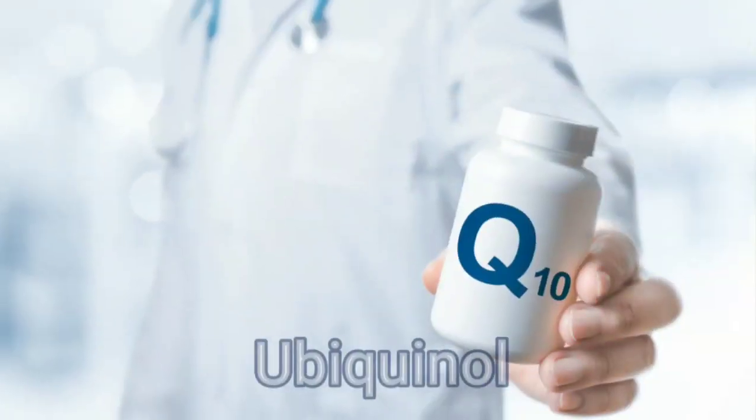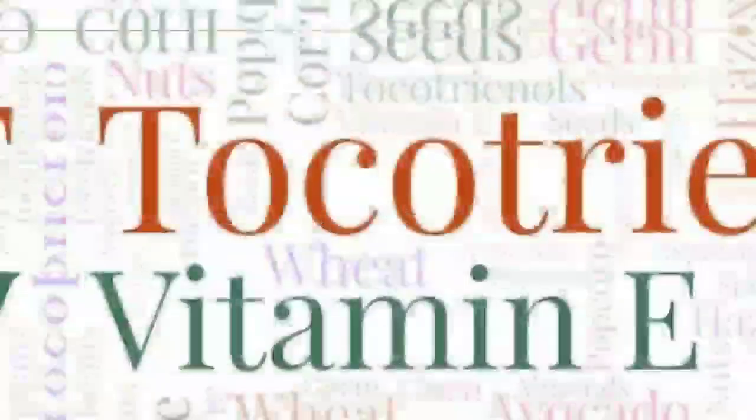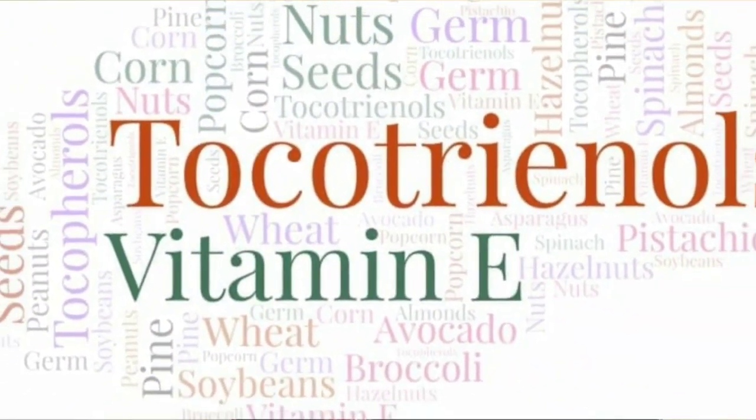Some nutraceuticals have also been shown in various studies to help improve the function of the heart. They are ubiquinol and tocotrienols, the natural form of vitamin E. Vitamin E is one of the most important vitamins for not just the health of your arteries, that means the blood vessels, but also for the muscles of the heart. In fact, when you are low in vitamin E, your heart has to work much harder. Also important is vitamin D3 and K2. There are many other natural products that can be used to strengthen the heart.